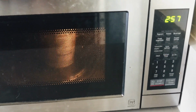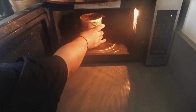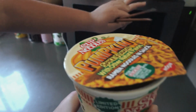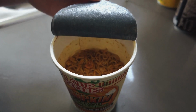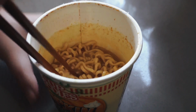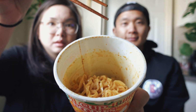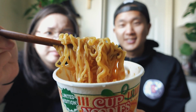Make sure you always stop the microwave with 1 second left. Ooh. Oh, it smells like pumpkin spice. It smells a little bit like curry. Stir it, and you're supposed to let it sit. It looks saucy already. Saucy. It's weird because it smells savory, kind of. It smells like curry. It does smell like curry. It's weird.